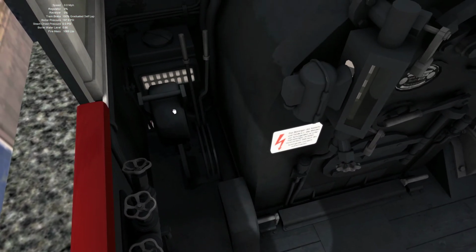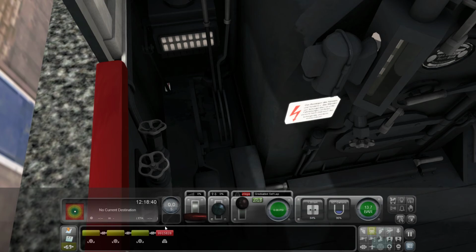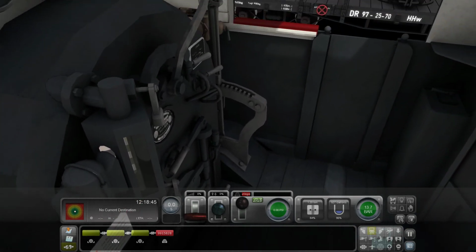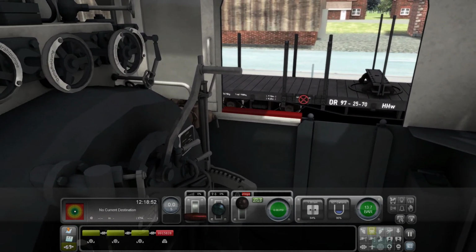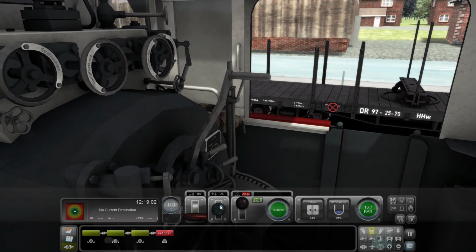Here's your handbrake. Up is set, I believe, and down is released. Albeit in the F4 HUD it is set, and your F4 HUD will not translate into the cab. So what you do on your F4 HUD will not matter inside this cab. If you try to go from your F4 HUD to the cab back and forth trying to operate stuff, it won't work. It won't be right. Only your basic controls, being your throttle and your reverser, will actually translate.